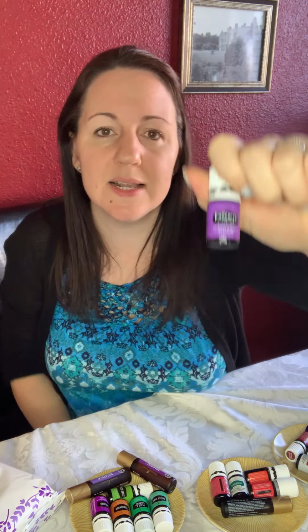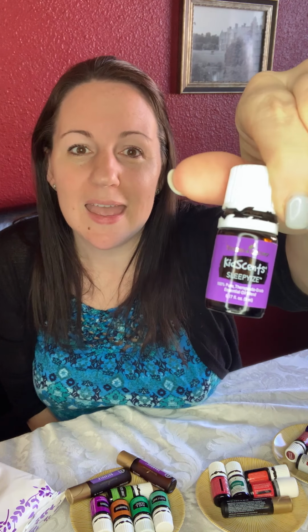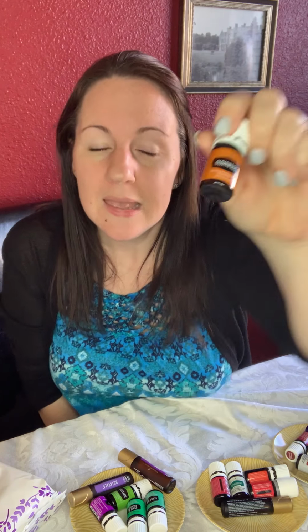The other one was sleep. So we've got KidSense Sleepy Eyes. And this is a great one. We all want our children to sleep at night, right? One that I use, which is a super cheap oil, is cedarwood. If you don't like the smell of cedarwood, stick it on your big toe, which is linked to your brain, so it helps relax you at night.